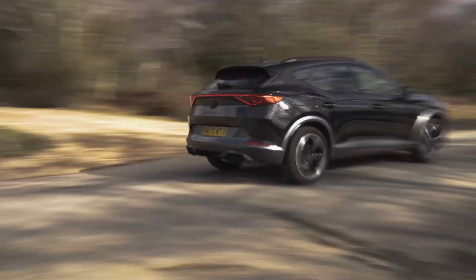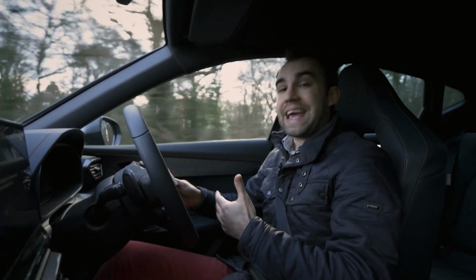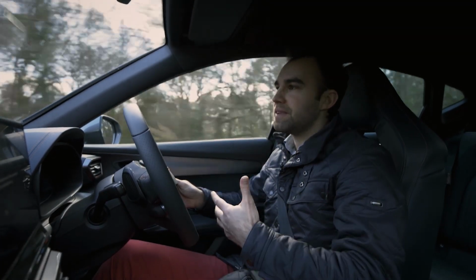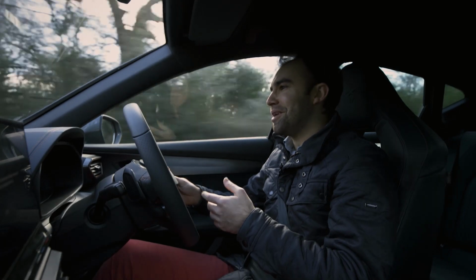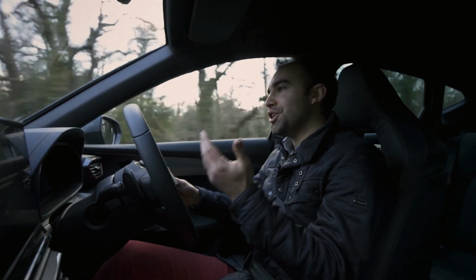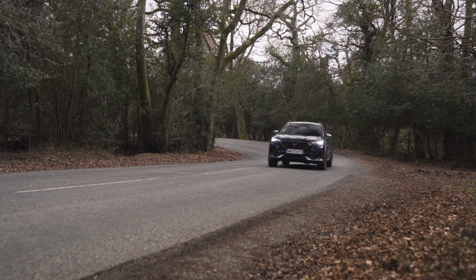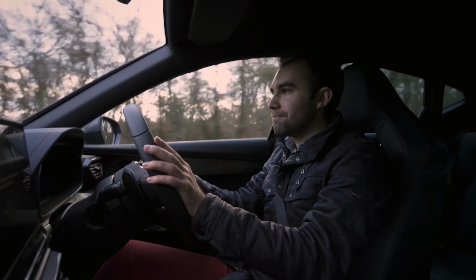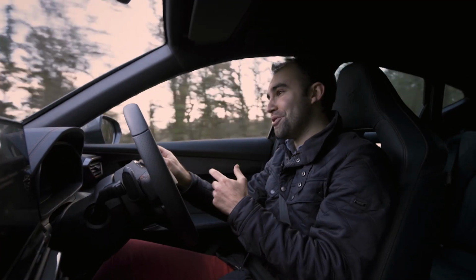The thing that really strikes me with this 310 model is the different characters it's got. There are more driving modes than in the 150, and you've got an off-road mode, for example, you've got a sport mode, you've got a comfort mode, and you've got a CUPRA mode. Now, this is a CUPRA after all. It would be wrong of me not to explore the CUPRA mode.